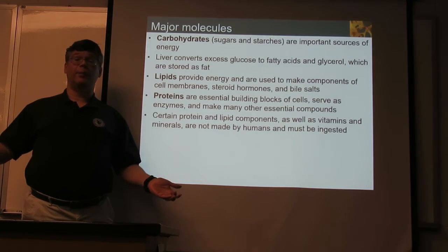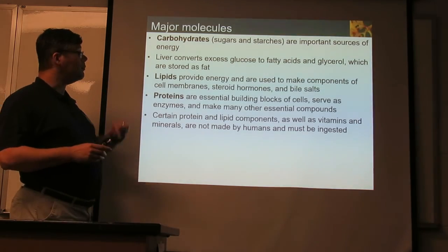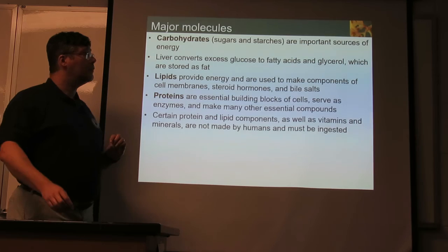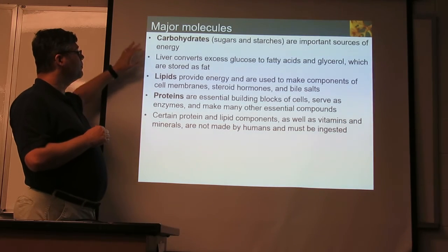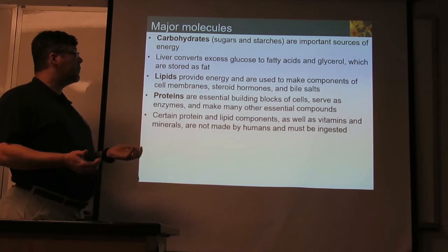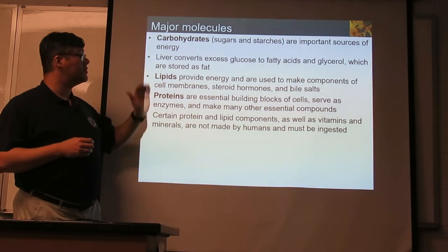What happens to the different molecules? They'll be processed in different ways. Carbohydrates, again, are primarily used for energy. Plants, cellulose, used for structure as well, but mostly it's energy. Starches are broken down into the sugars, and then they can be stored as fat.